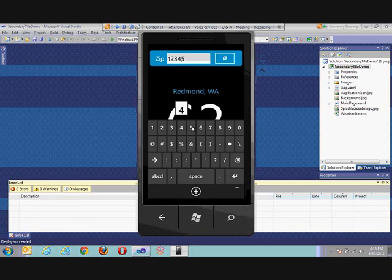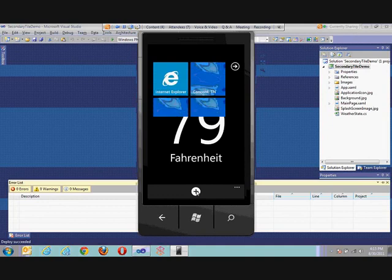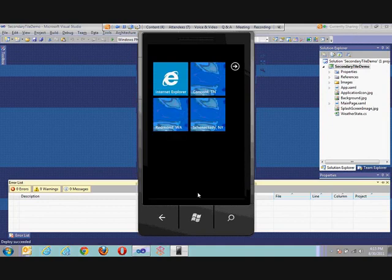Looks like it's currently 79 degrees there. I will create a secondary tile for them as well. So take a look here. This application now has 3 secondary tiles on the start screen, each representing a particular location.